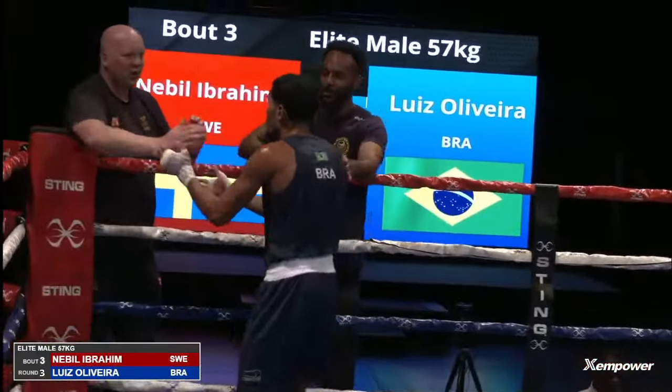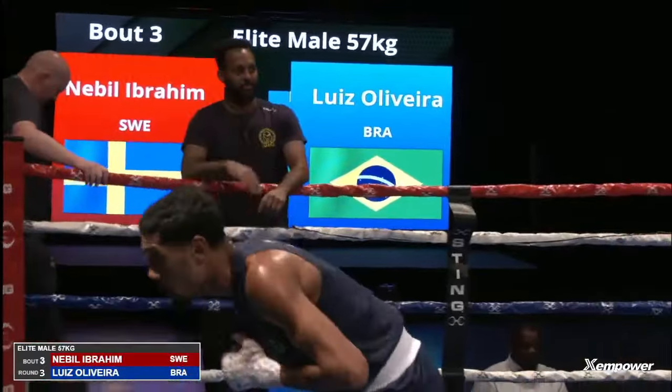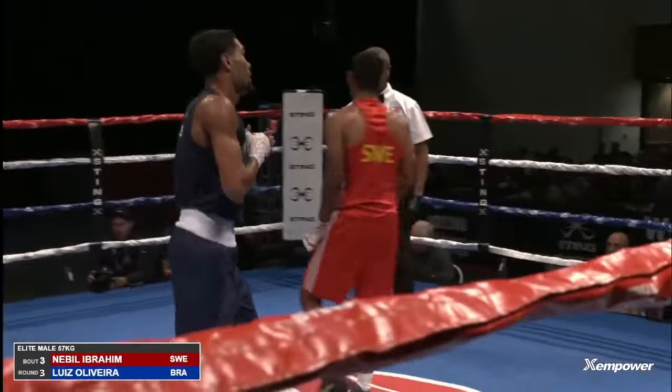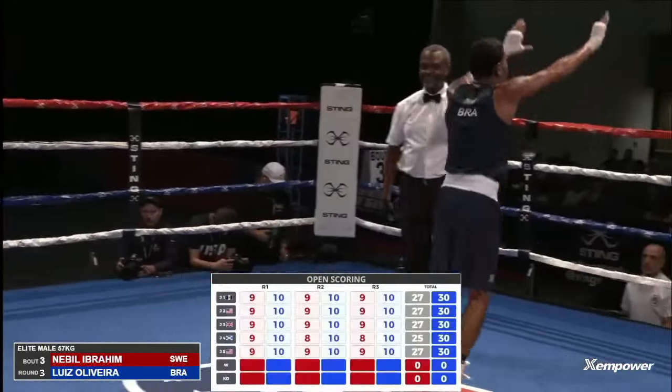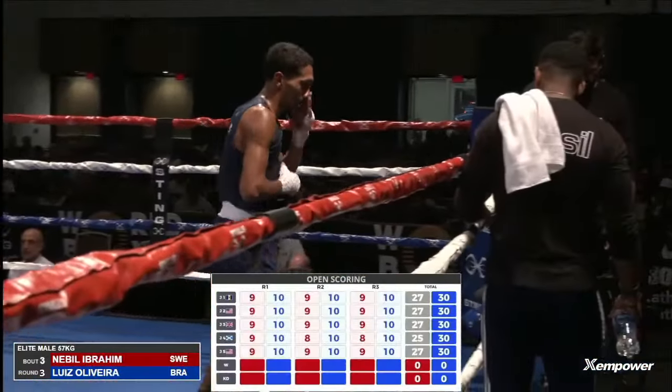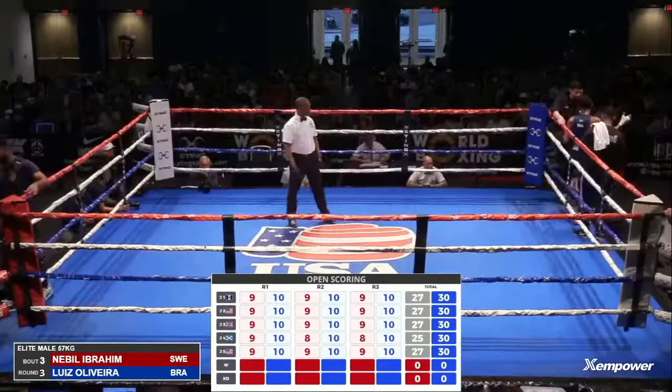And it's official. Luis Oliveira gets the victory, ladies and gentlemen. He will move on to tomorrow's finals. A game effort by Nebil Ibrahim in there, as you see. That third round, 10-9 on 4.